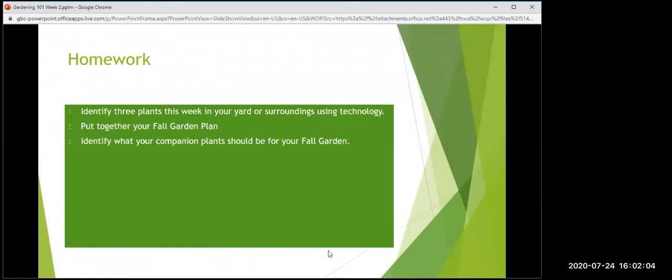And then the last thing that I want you to do is identify what your companion plants should be for what you are planning for your garden. So again, we're putting a garden plan together of what we want in our fall garden. We're going to figure out what companion plants need to be placed together in our fall garden and what companion plants we might be able to add to protect our garden. And then we're also going to find three things that we're not familiar with and use an app to identify them and come back with that information next class.